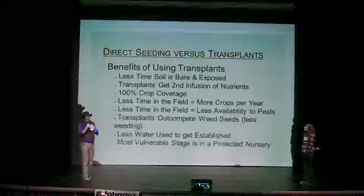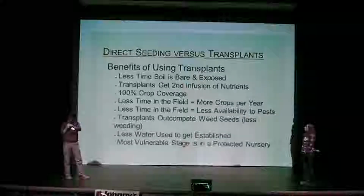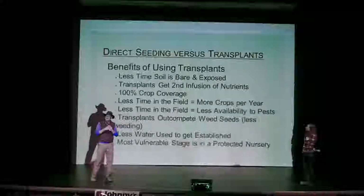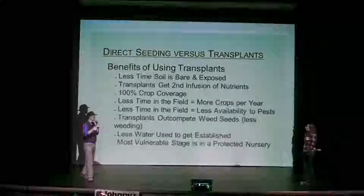It also benefits our growing conditions, because honestly, a big, healthy transplant spends more of its life in the nursery where it's really easy to manage, and less of its life out in the fields, which means if it's less time in the fields, that's more crops per year and less availability to pests. So we love our transplants for that reason.